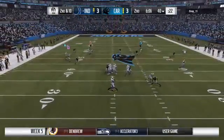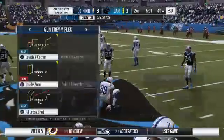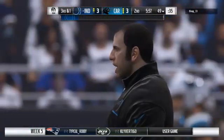Back to the air. Newton on second down. Funches with a catch over the middle. And he'll be brought down just shy of midfield at the 49-yard line. They'll get 9 there as that sets him up better for third down.